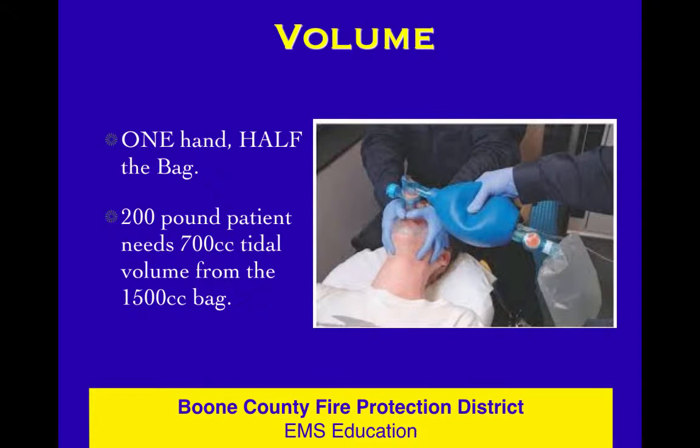And then volume, and this is where I really see an area for improvement, at least for our department. We need one hand and half a bag. One hand and half a bag will ventilate a 200-pound patient. If your patient's a little more than 200, you may need that second hand just to deliver enough pressure for your squeeze, but you're still not trying to empty the bag.